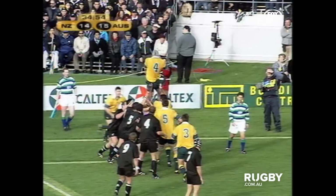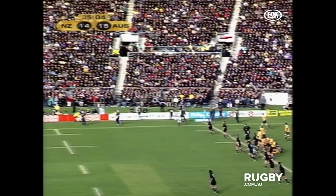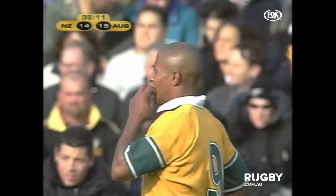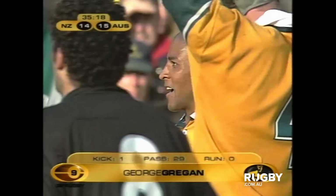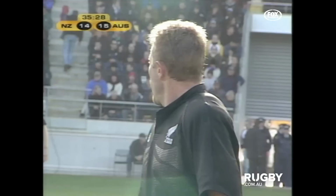Gregan across for Jason Little again. Now, Gregan, that's a rare kick from George Gregan. Well, it shows the pressure mounting, of course. Gregan happy to take the 30-odd metres. He's a great player, this. He's such a facilitator for this Australian side, just keeping the play in motion. Perpetual motion.